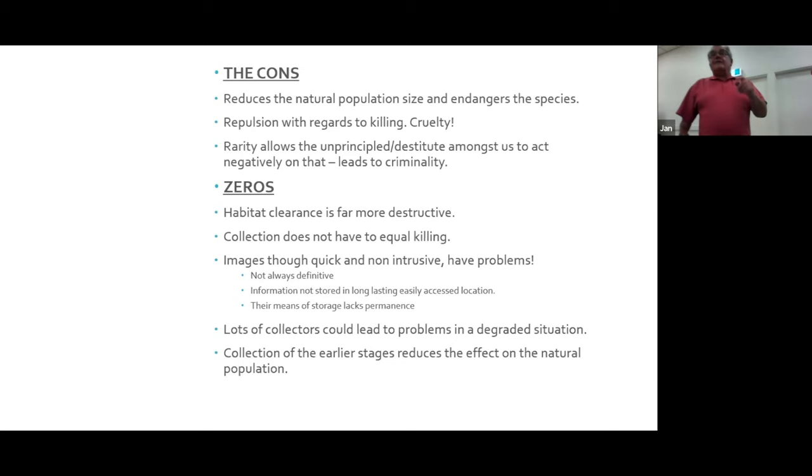And although we might like to think that electronic images are reasonably permanent, they're not. They degrade. So what are we going to do about that if we've got all our data as images and over time that information is going to degrade? Lots of collectors can lead to problems in a degraded situation.